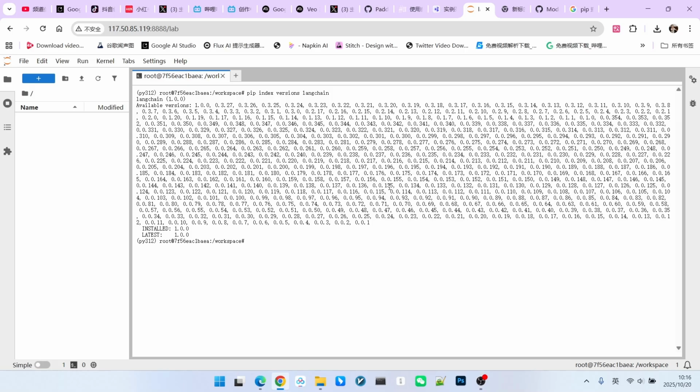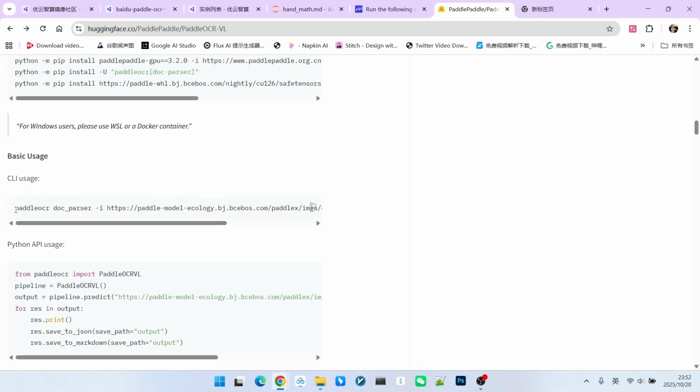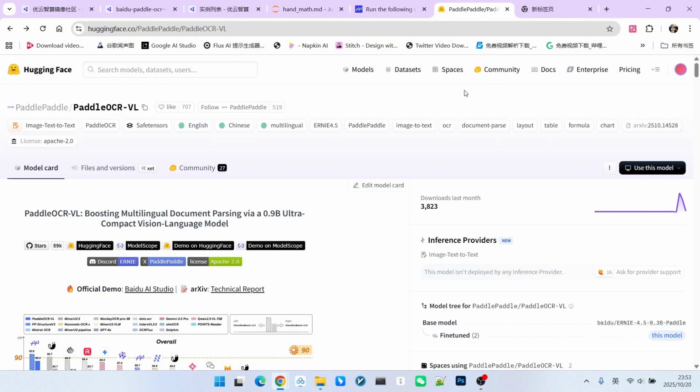Therefore, we will install 0.3.27. You can install LangChain using pip install --upgrade langchain followed by the specified version. After that, you can use a command like this. Of course, I added a save path to the command so you can see more results. For models like OCR, we actually use them quite often. Having a good OCR model is very helpful for improving work efficiency and even assisting in our daily work.